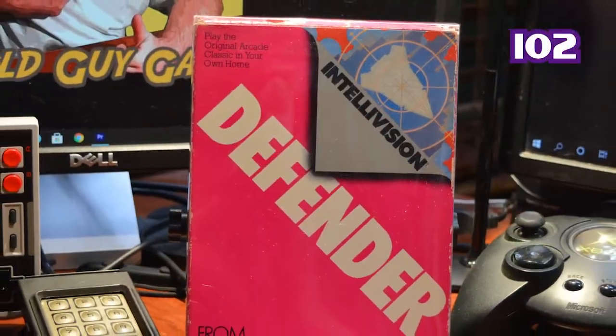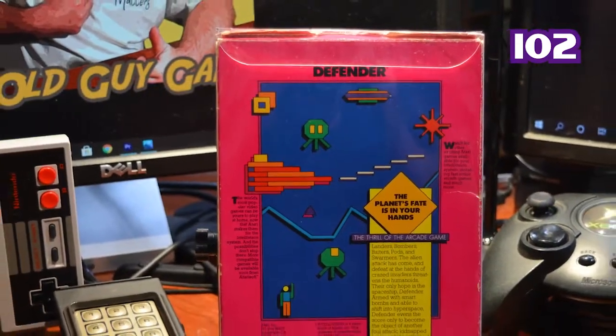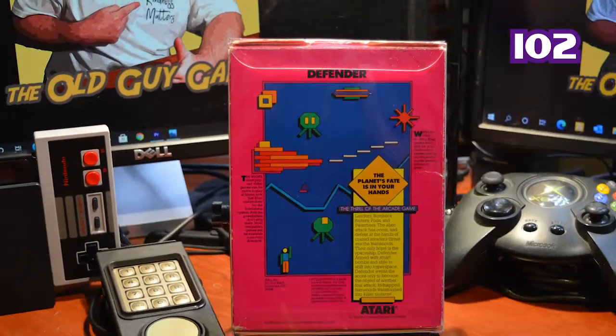Next up is one of the Atari Soft games, and that is Defender. I had Centipede, I did actually on the 125 not too long ago. It was a pretty good, very good game actually. I enjoyed it, and I'm really looking forward to playing Defender. I remember playing Defender a lot on the Atari 2600 when I was a kid. I had it for that system, but we didn't have it for the Intellivision.